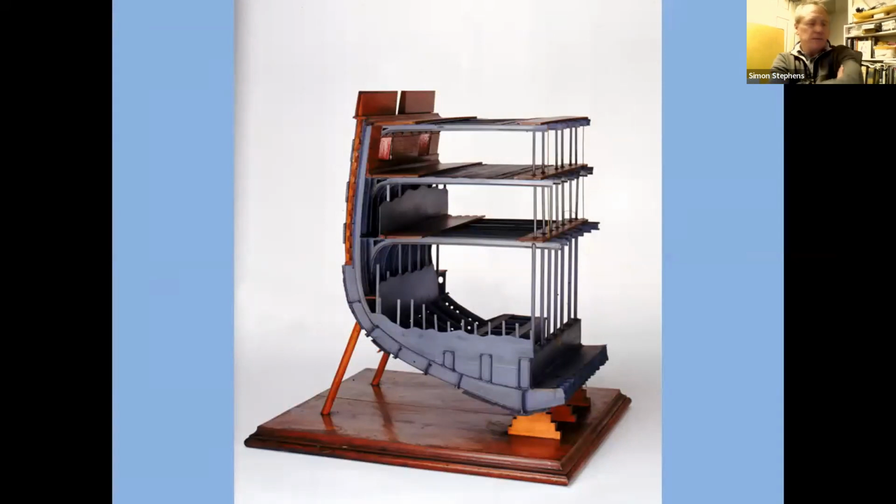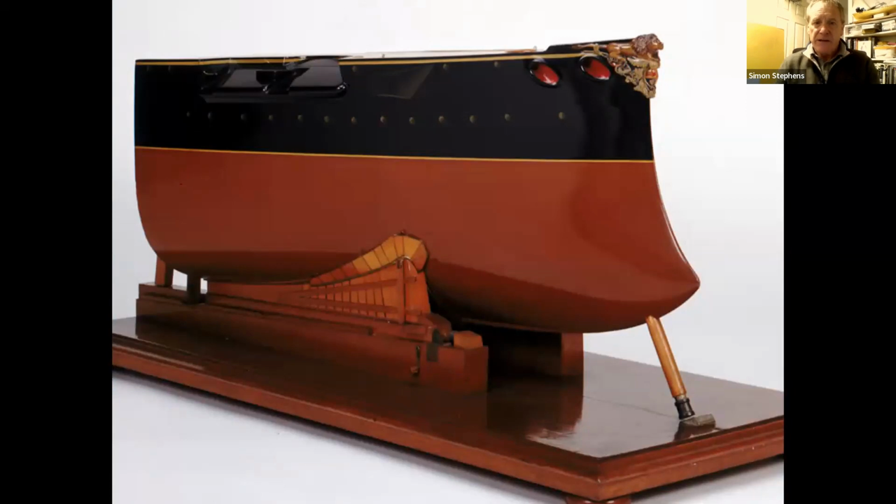Again, into the middle part and later part of the 19th century, you've got a whole series of models that were made for patents. You were having models made of parts of ships. You didn't need to have the whole ship made in a model form. And this is a cross-section of the Warrior, Britain's first ironclad of 1860. This shows the launching cradle supports for a late 19th century warship.